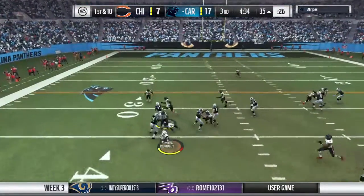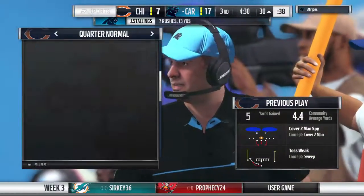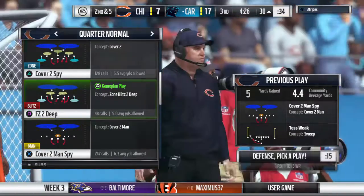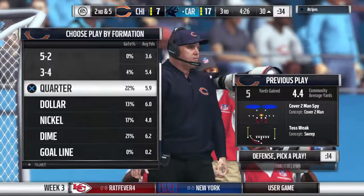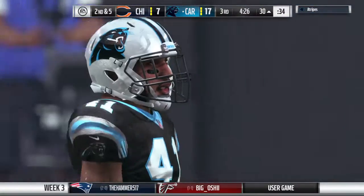Now they'll run it on the toss. And able to push his way forward here for a good little gain. 5 yards is the tally on first down. That brings up 2nd and 5. In my book, that's running the ball well, but with intelligence. How about him keeping the clock moving, staying in bounds?